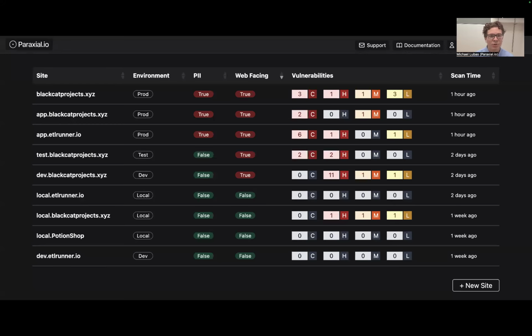So this is something that Praxiel can help with if you're using the platform. So you can see there's sites on the left here with the environment, so dev, staging, production. And this is because, let's say you have a development environment deployed, but it's still facing the public internet, even if it's not handling PII, which is the personally identifiable information, people's health records or just their personal information.